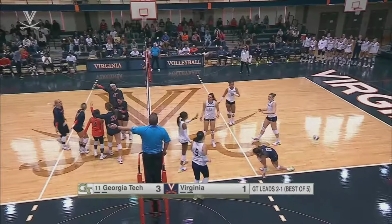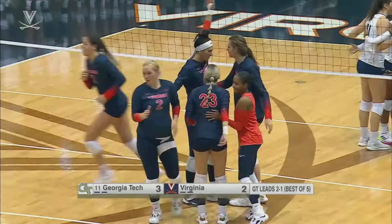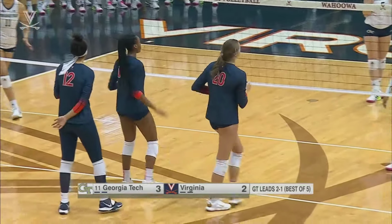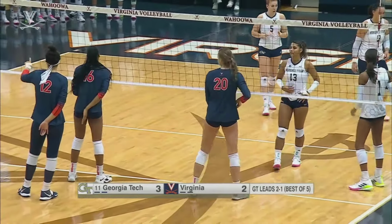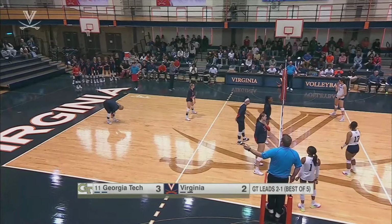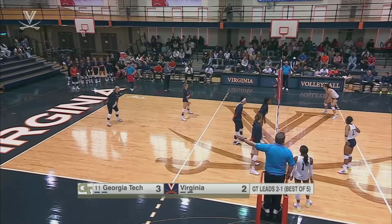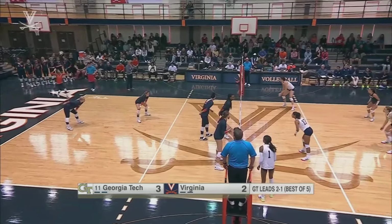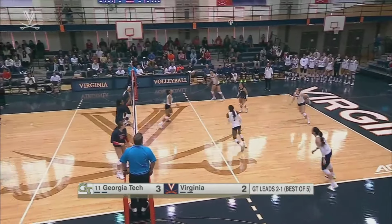And a tip shot over, and it falls in. Chloe Wilson with her 7th kill of the afternoon. And now Varicia Jan will step on the floor. An emphatic middle blocker for Virginia. 3-2. Georgia Tech up by 1. Here's Milan Gamillion in the far corner of your screen. Libero. We'll let it roll.